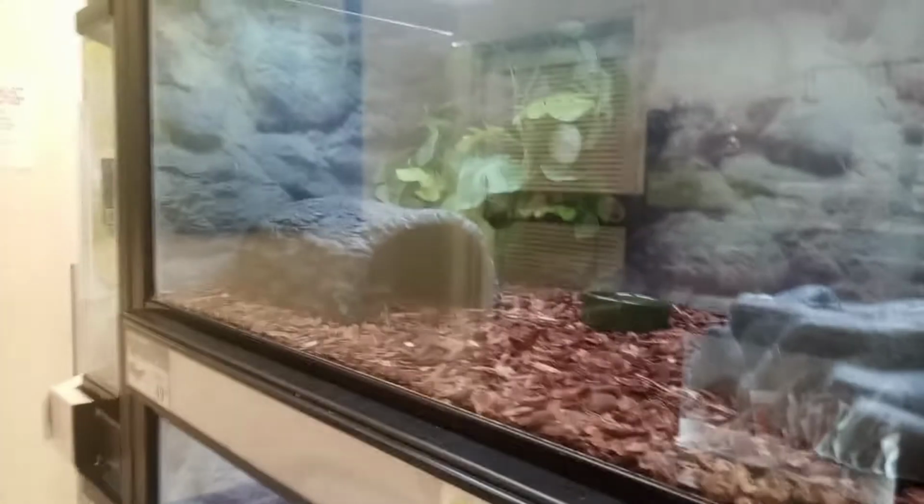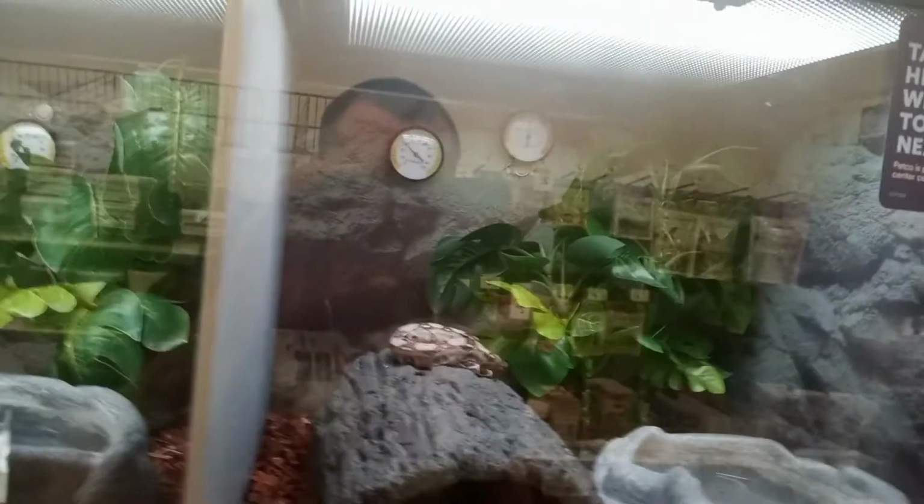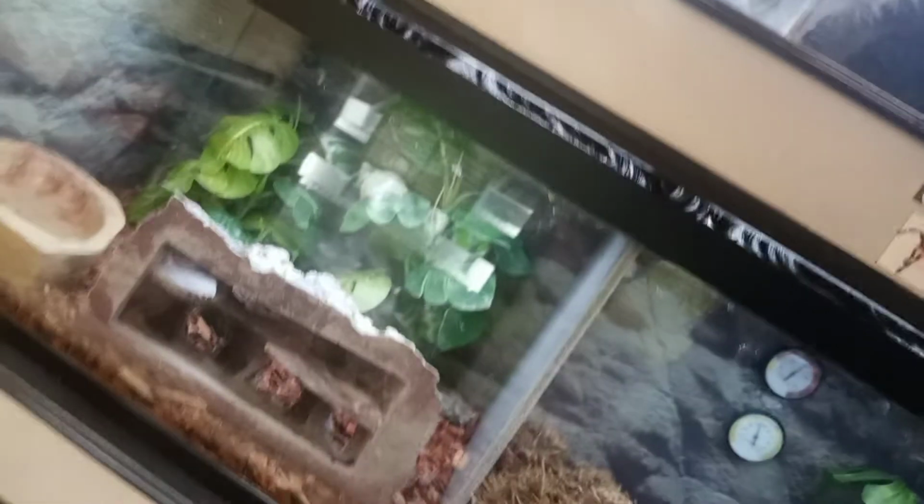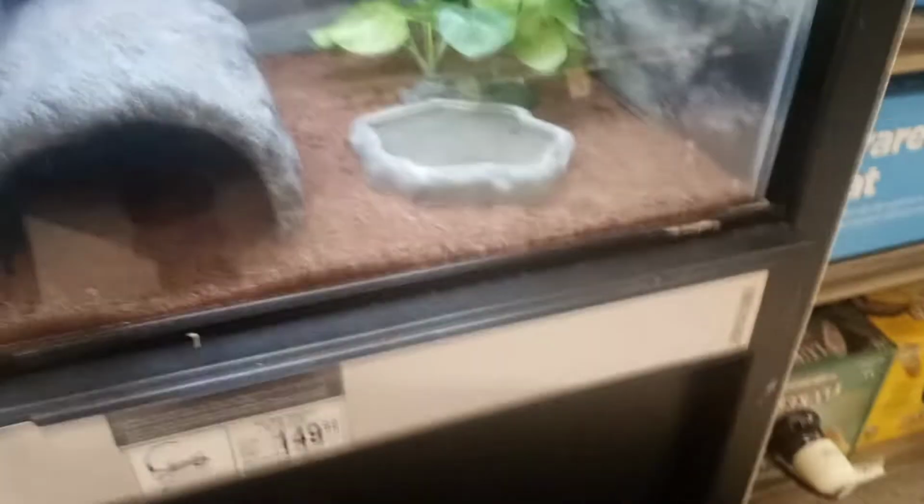And there are more lizards that I don't see. Oh, there's one right there. It's high. There's a Colombian red-tailed boa right there. And there's a crab right there. There's something right there. It's in there. There's this tarantula.